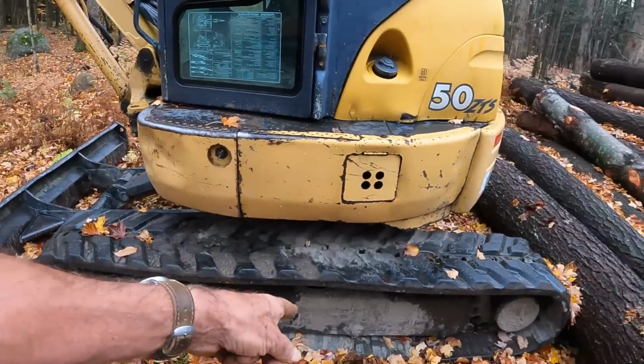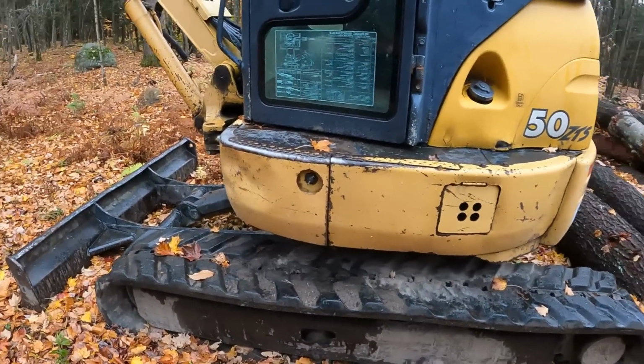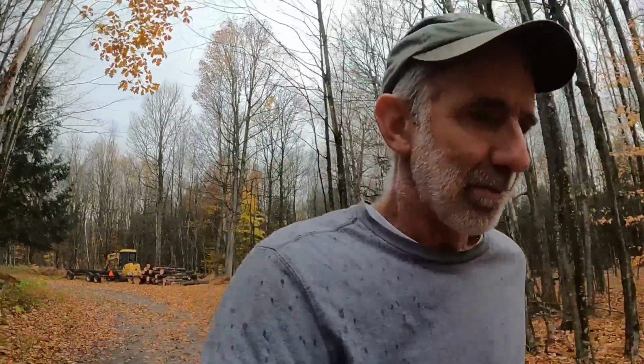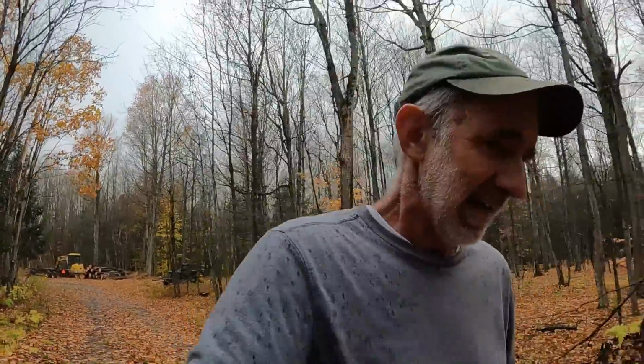This track right here on my excavator is broke, and I've got to hurry because it's starting to rain. So I gave William my raincoat, so he could stay dry, because I was in the skid steer. Now I'm not, and I gotta run down and get my truck, which we parked down at the other trail. So I'll grab that and come back, and we'll load this up and get it all home.